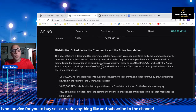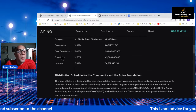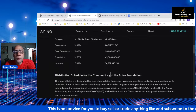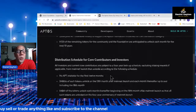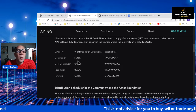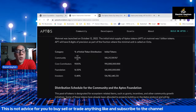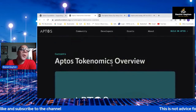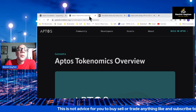And from what I understand, in my research that I did, the foundation, investors, and the core contributors' tokens are locked for 1 year. So they're vested for 1 year, which is good because that means that the only circulating supply out there right now is 51.02%, which are community tokens, which are the tokens that are for sale on the market right now. And I went back and looked at it, and this math seems to be right. So everybody else is vested, at least for a year.